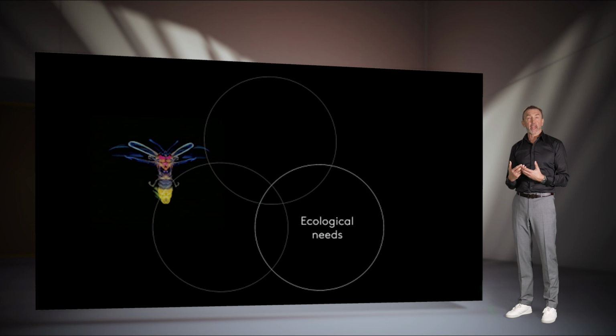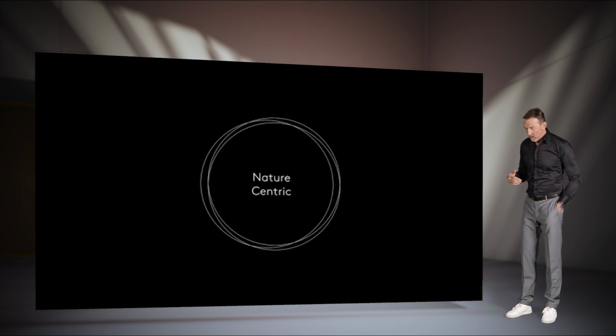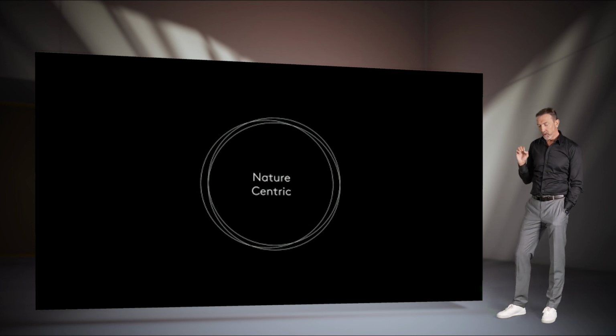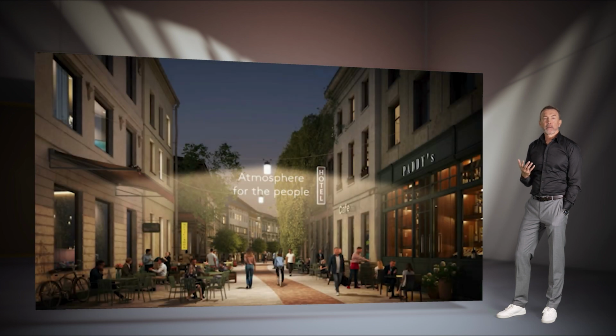So these 3 areas force us to think in future about nature-centric lighting. But that's an easy word. What does nature-centric lighting mean? And what consequences does it have when we really develop products if we do not focus on human-centric lighting? Let us start by explaining a little bit the way lighting works.